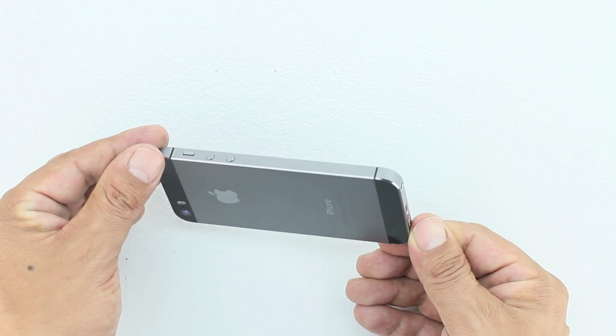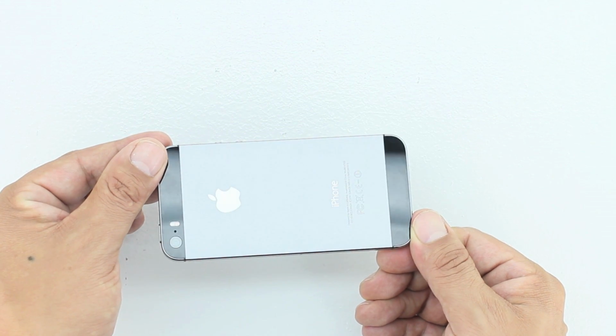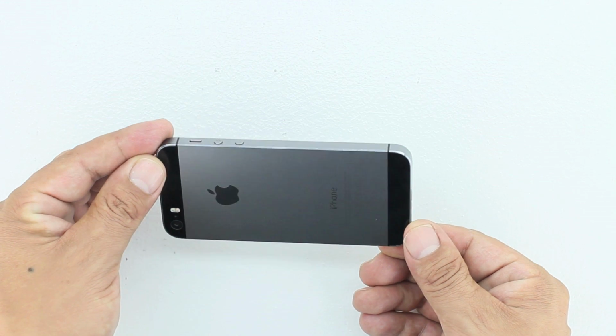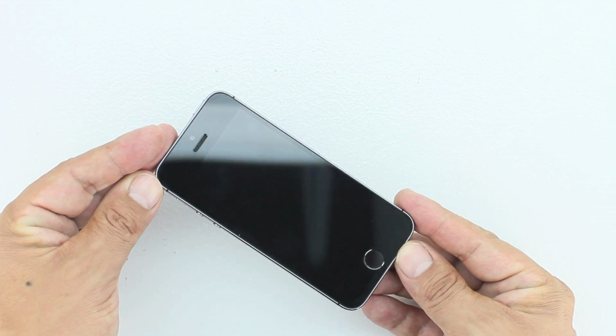Now the iPhone 5S comes in 3 different colors: space gray, white and silver, and white and gold, with 16, 32, and 64GB storage options starting at $199 on a 2-year contract.